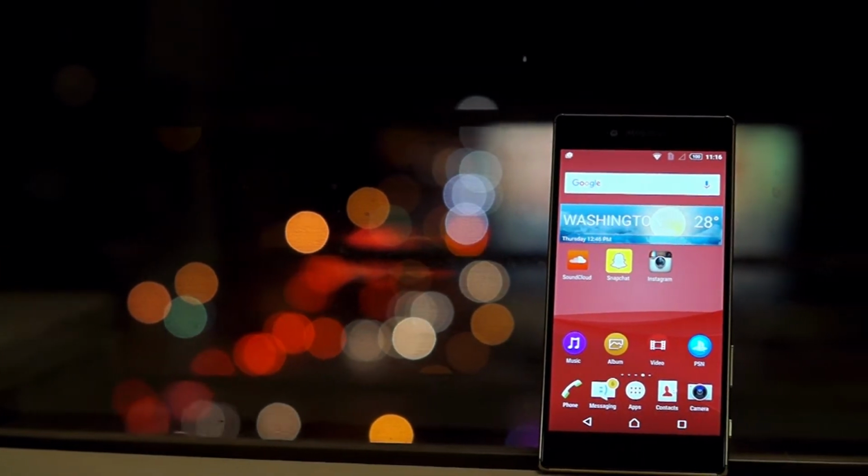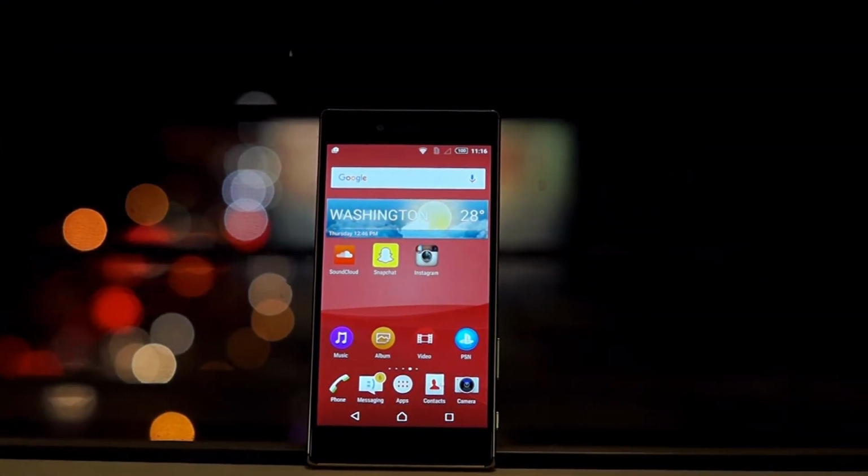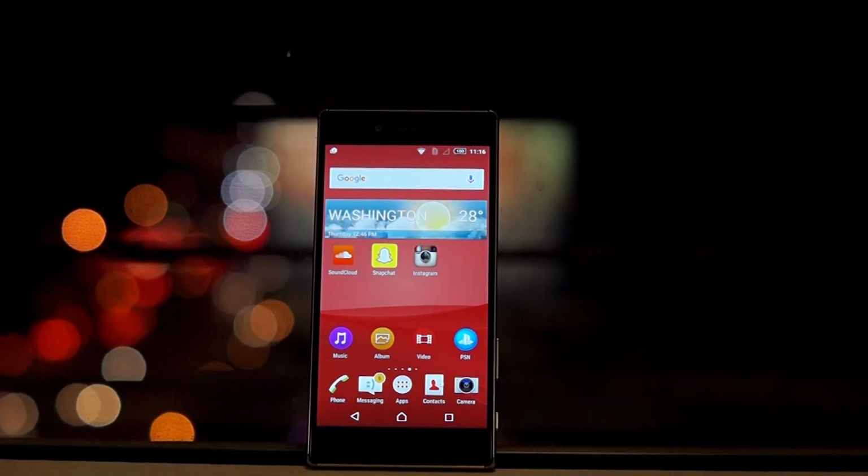Sony thought, why not put a 4K display on a smartphone? What's going on guys, Gizmodict here, and this is my full review of the Xperia Z5 Premium, which is the world's first smartphone with a 4K display.